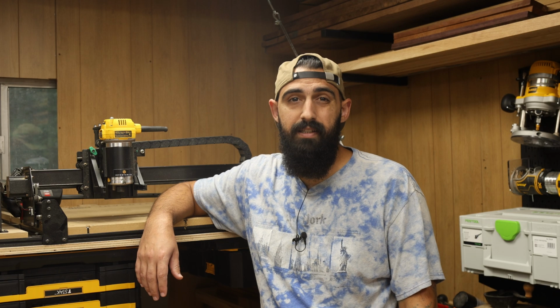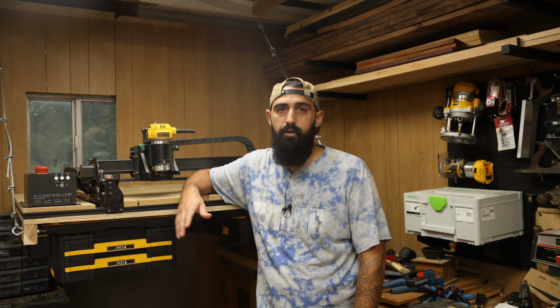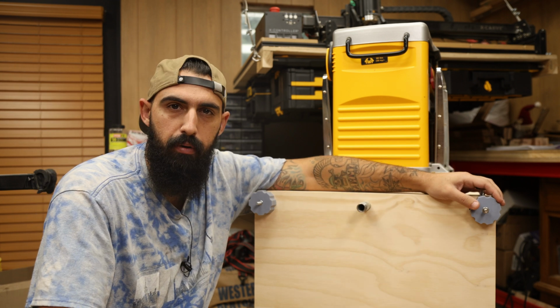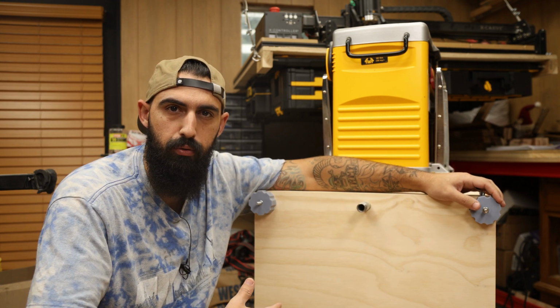Section 2, prototyping. Wood is expensive. It is much cheaper to try something on a 3D printer before committing to making it out of wood. One example that comes to mind are these knobs I printed for the flip-top tool cart.